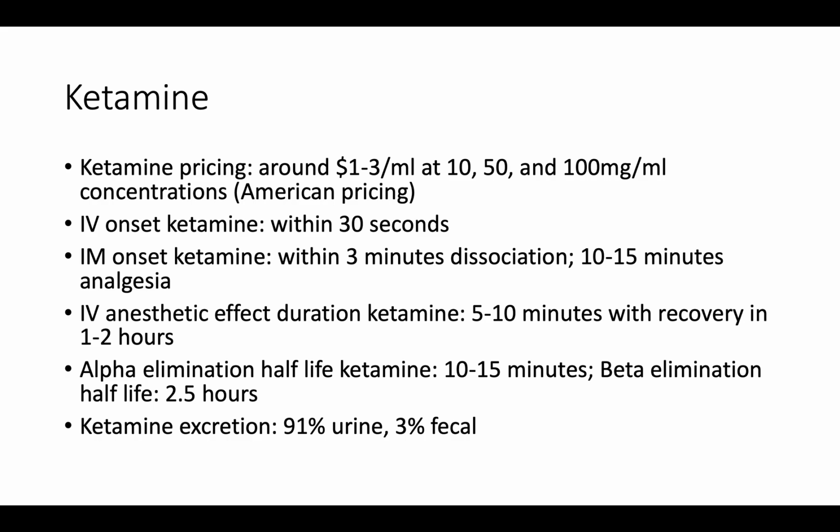The onset of ketamine is within 30 seconds when given an IV. Intramuscularly, you're looking at 3 minutes to get some dissociation and 10 to 15 minutes for the analgesic effects of ketamine. The duration of the IV anesthetic effect of ketamine is 5 to 10 minutes with recovery in 1 to 2 hours. That's what the article on UpToDate said.